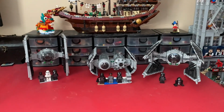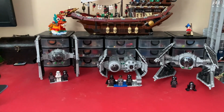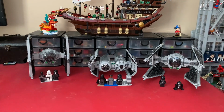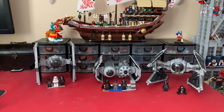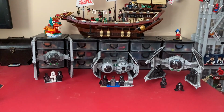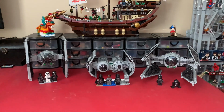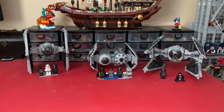Now, I am kind of missing one set here, but I'm not really going to include it because I don't have it, but also because I don't really think I can compare it to these. It is the TIE Fighter that came out in the new TIE Fighter and X-Wing mashup set that came out in August for Rebuild the Galaxy. I'm just doing these ones because these three are from the original trilogy.